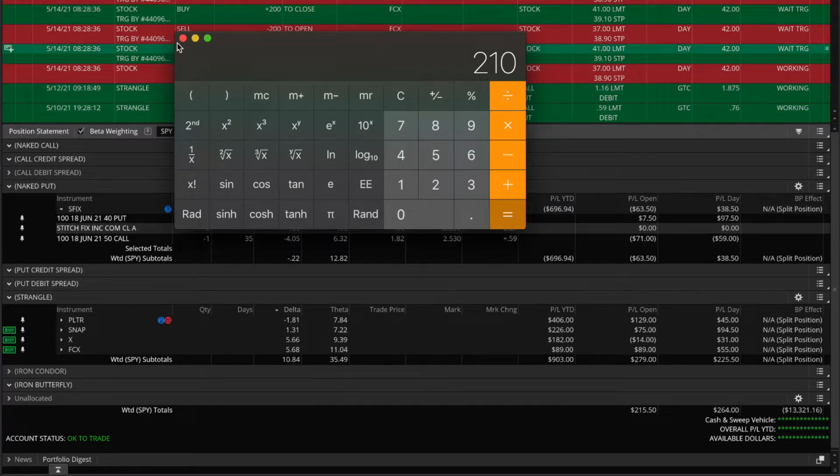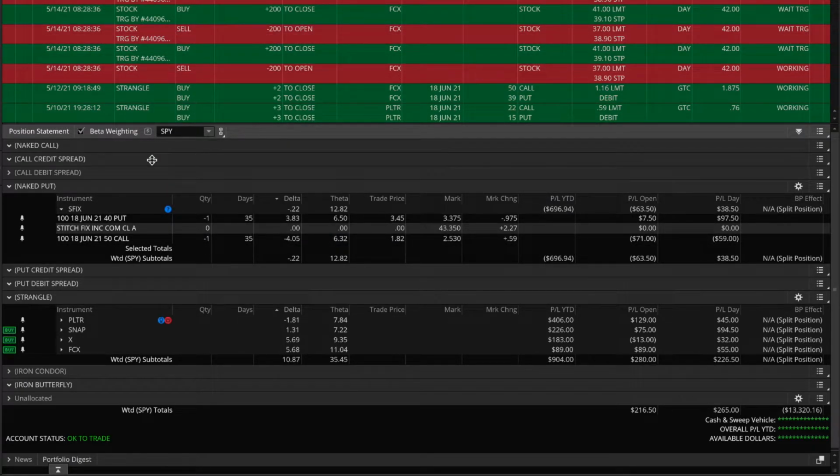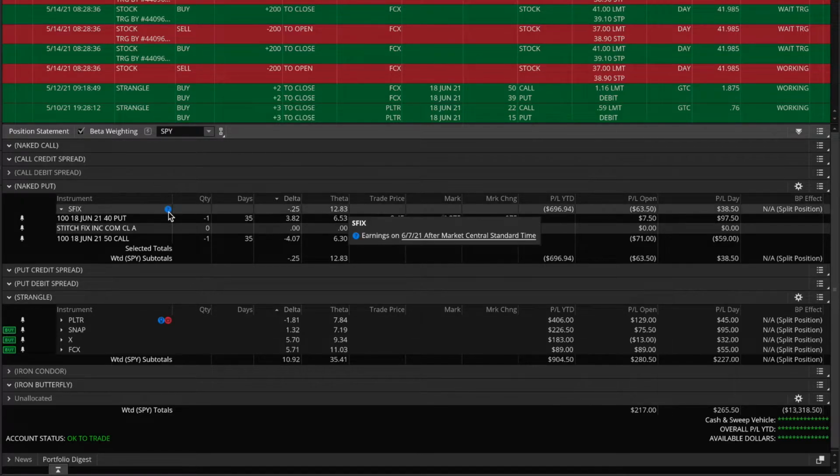So we'll see. There's still plenty of time between now and June 18th, the actual expiration day. And also SFIX does have earnings on June 7th. And so that could definitely complicate things a bit further, which is also why I'm kind of regretting putting on this trade in the first place. But at this point, I don't really have a choice.